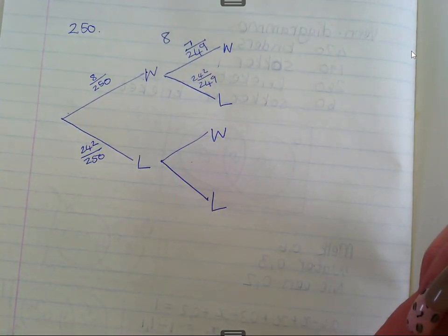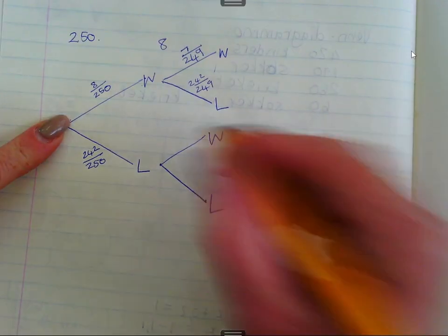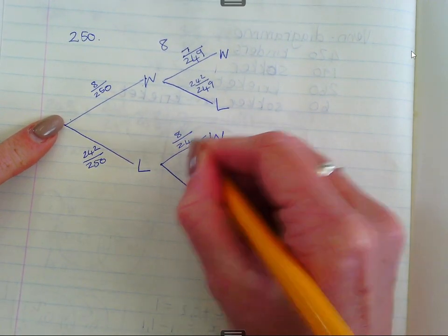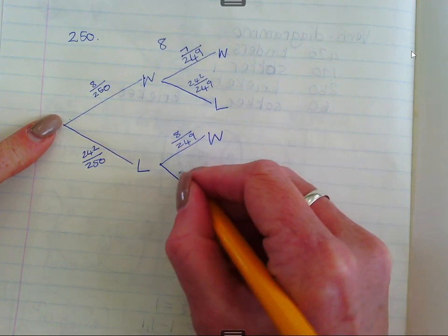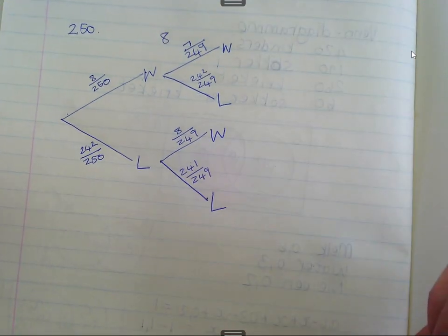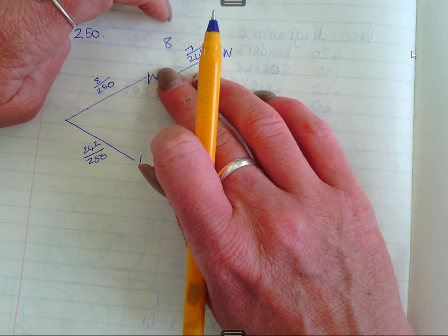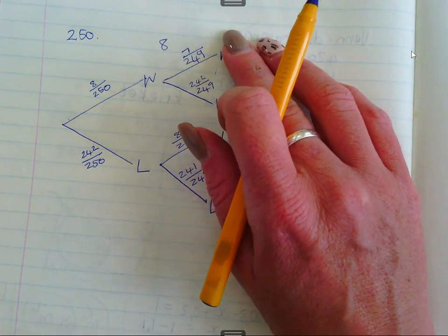Do you understand? If you lost the first prize, how many of your tickets are in there? 8. But now there are only 249 tickets left. How many does not have your name on it? 241 over 249. Happy? Okay. Now it's the draw for the third prize. If you won the first prize and you won the second prize, what can happen in the third prize? You can still win or lose.